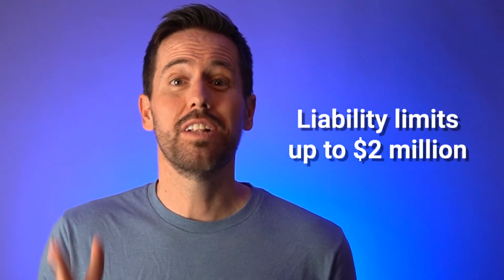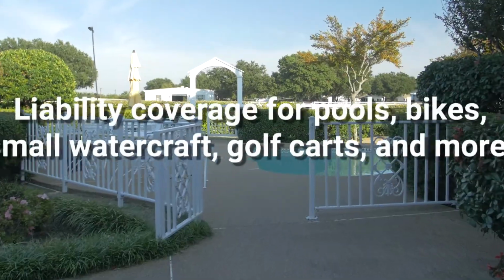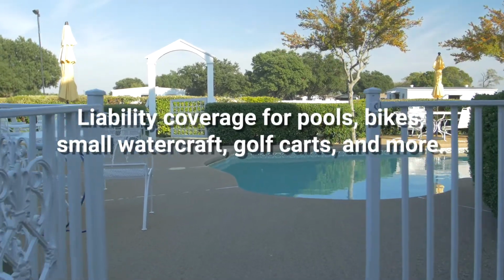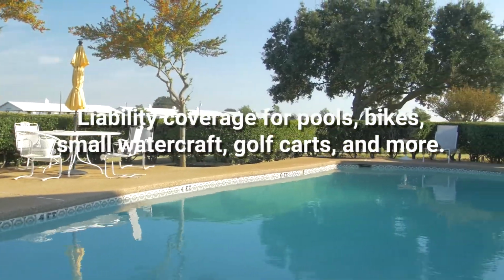They also offer liability limits of up to $2 million. This is very important because many times you don't know what's going on at your short-term rental while you're not there. There are many things that you could be held liable for and that you could be sued for. Proper gives you up to $2 million in liability coverage. On top of that, they also give you liability coverage for a lot of the activities that occur on your short-term rental property. Things like pools and bikes and boats and kayaks, things to that nature where people could get hurt and you could be liable. They offer liability coverage for those types of activities.